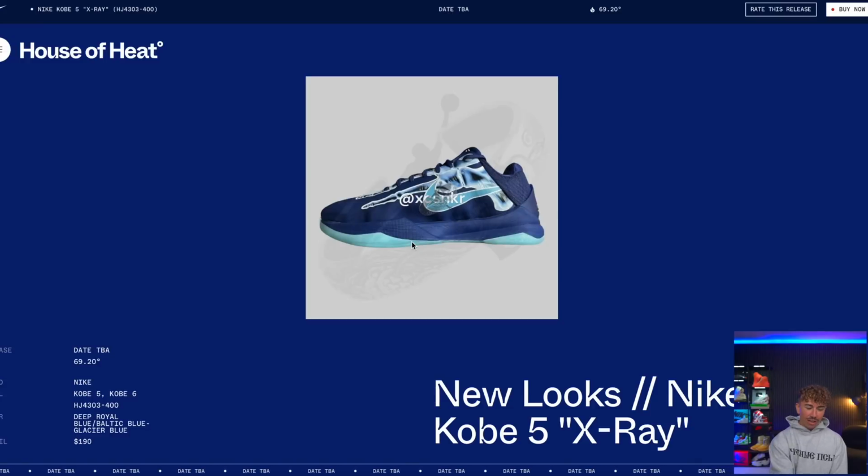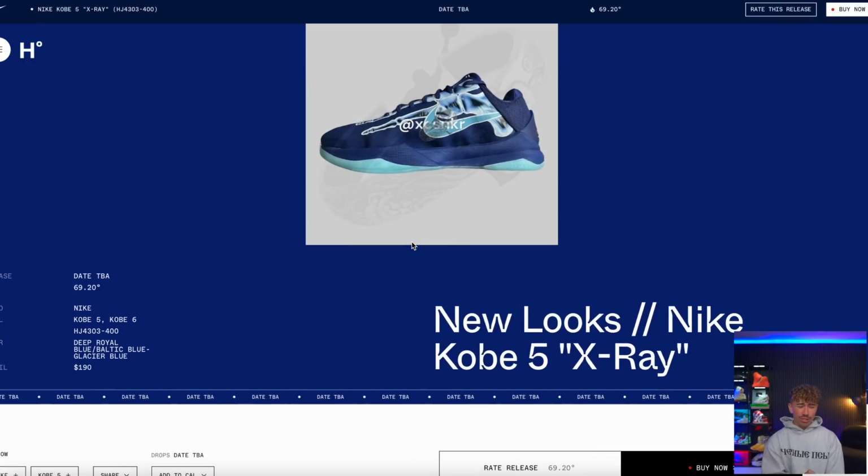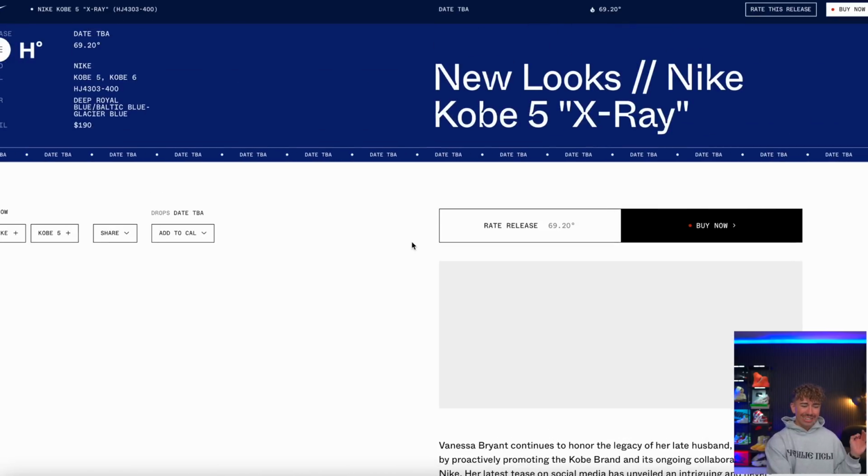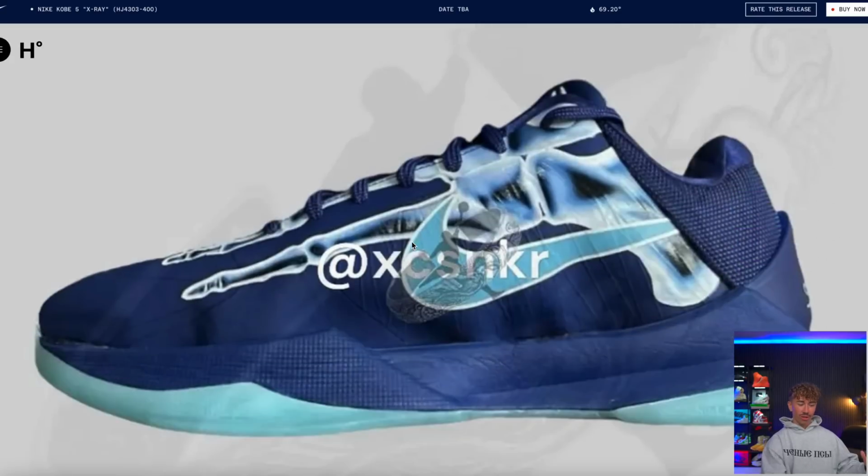We got some brand new looks at the upcoming Nike Kobe 5 X-Ray. I gotta be honest, I thought that these were just samples and that we're not going to be releasing them, but apparently they should be dropping this Halloween time for $190. I actually like the look of these things. They're pretty cool. They basically took the Air Force One Halloween with the X-Ray foot and then just placed it on a Kobe 5.